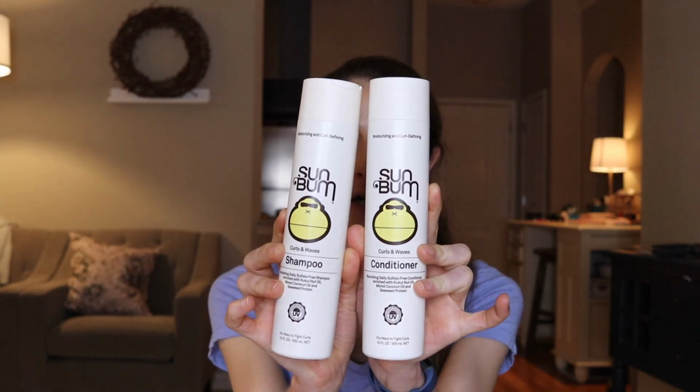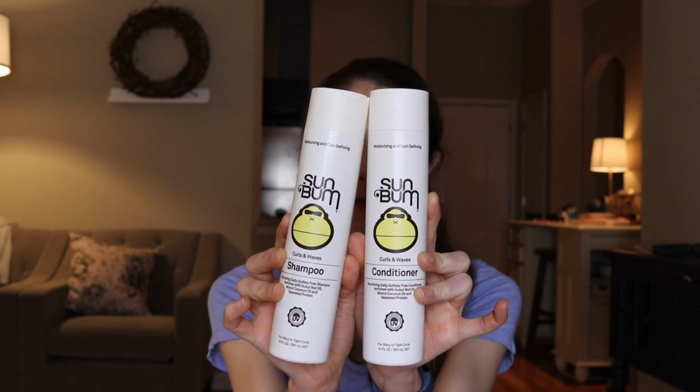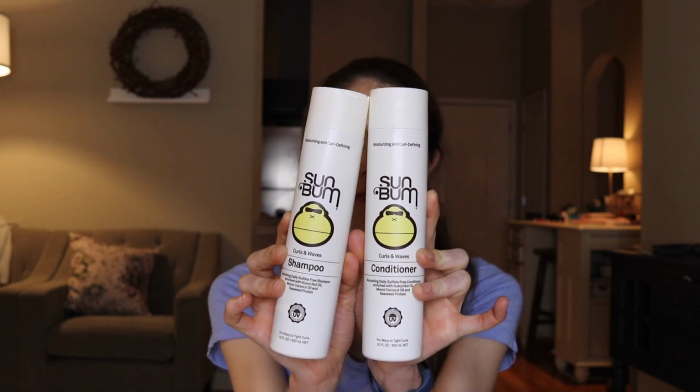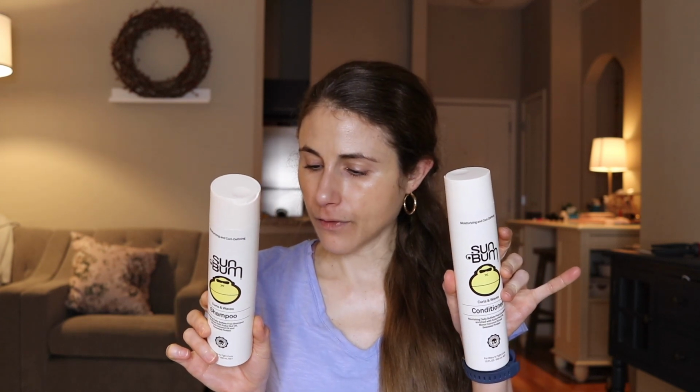They're curls and waves shampoo and conditioner. I've been really happy with these and they do have sunscreen filters in them. They're very moisturizing. They leave the hair pretty shiny and glossy. I mean, you could just use these as an everyday shampoo. They don't leave any kind of buildup or anything like that. They're very moisturizing.